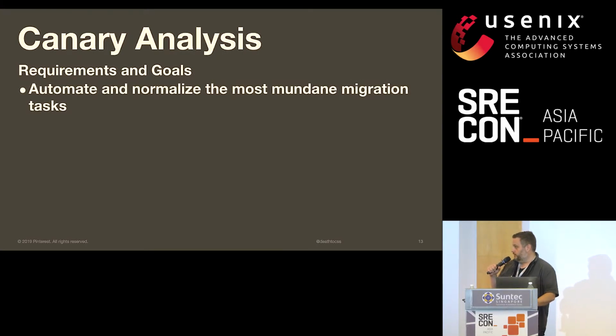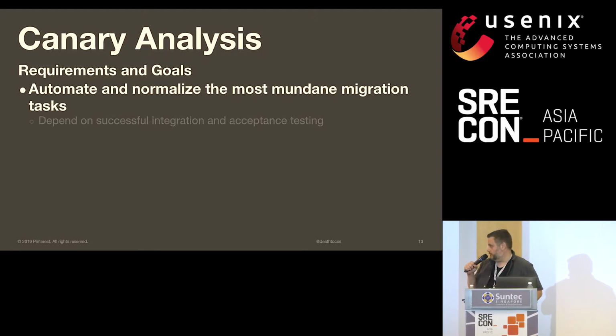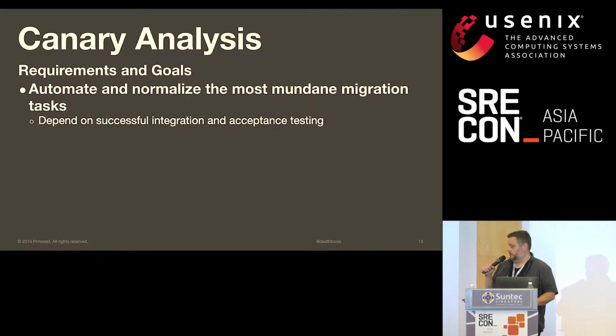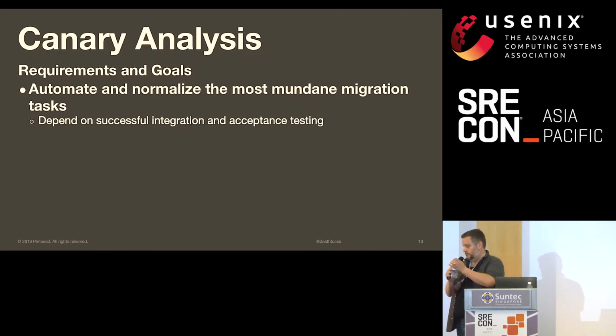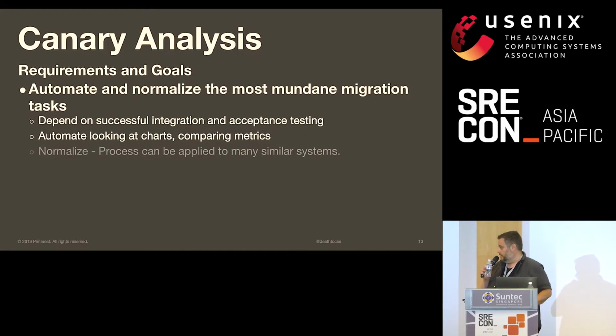So, requirements or goals. We wanted to automate the most mundane functions of migrations. Nobody likes staring at graphs, or maybe some people do, but I don't. We want to make sure to depend on successful integration and acceptance testing, because we don't want to deploy bad code with our new runtimes. We want to automate looking at charts and comparing metrics, like I just said. And we want to normalize the process so that it can be applied to multiple different services, which run on similar systems, similar software stacks.